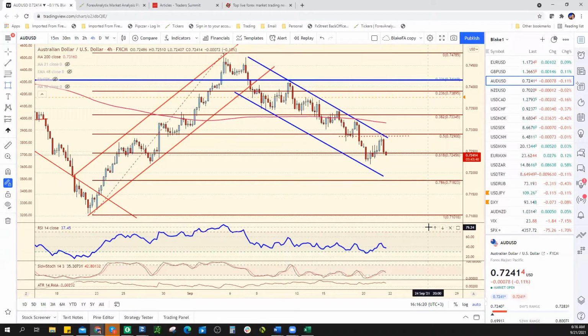So I was just looking at the Aussie. Obviously, that Evergrande news is weighing on the Aussie this morning, but I don't know. Like Steve said earlier on the webinar, a lot of it's already kind of given. So I don't know if we're going to necessarily trade too much heavier.